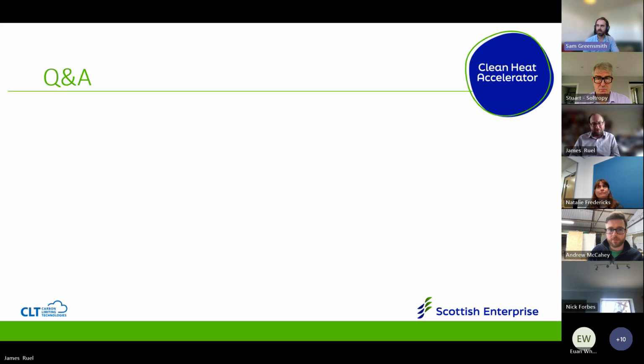We should also note that the two sides of the accelerator, you've got the cohort itself meeting with your fellow companies, but you've also got the mentors where you may feel more comfortable sharing commercially sensitive information with them, as it's a one-to-one with CLT mentors who will help you develop an action plan around that information. With CLT obviously under confidentiality agreements. Yeah.